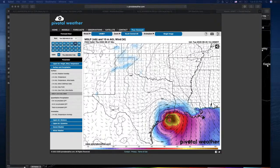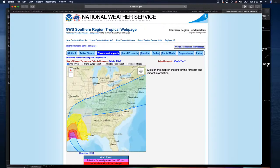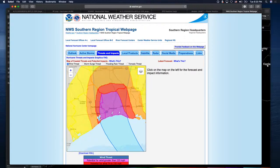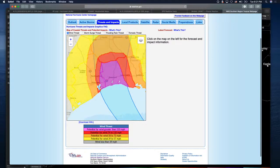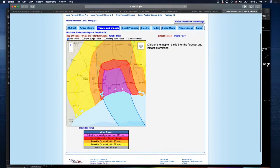Another interesting tool I think it's important to show, let me pull it up here. I found these interesting earlier, looking at the threats and the impacts when looking at Laura overall. And I wanted to share these. You can see that the wind threat here from at least the latest official NHC guidance would have potential for 110 mile per hour wind, from Lake Charles over towards the far eastern portion of the Houston harbor. Okay, Beaumont, Lake Charles, along Interstate 10 here, you would have a potential for wind greater than 110 miles per hour.